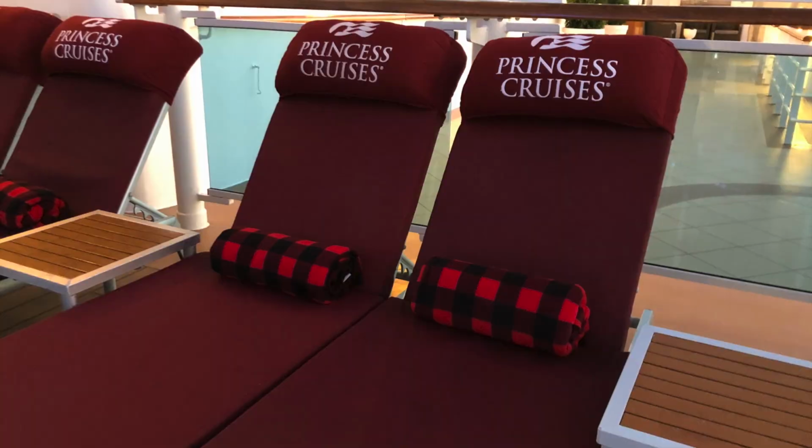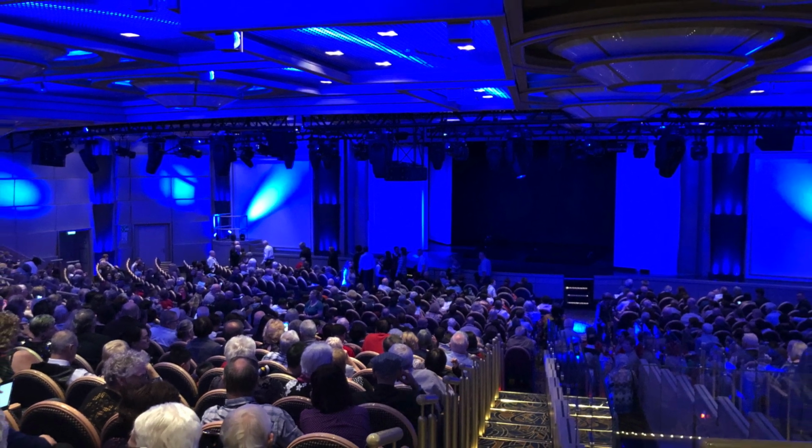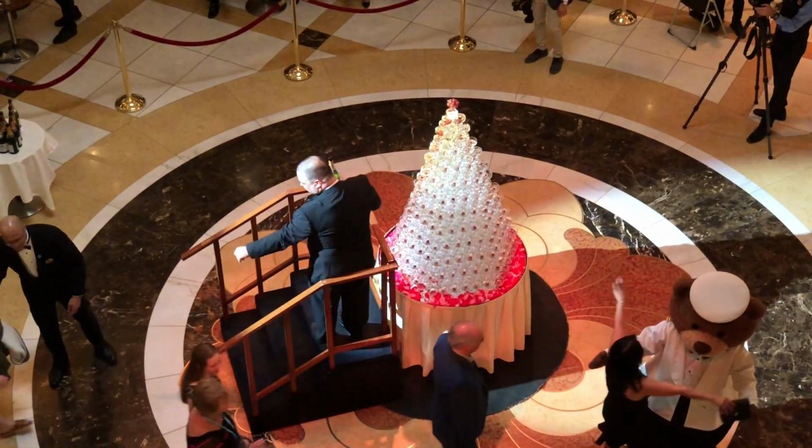As night fell, it was time to head to dinner, but not before a quick snap of the theatre, where a production show was about to commence. I didn't manage to catch a show on this cruise. My advice is to get to the theatre early because the seating was hard to come by if you waited until closer to showtime.